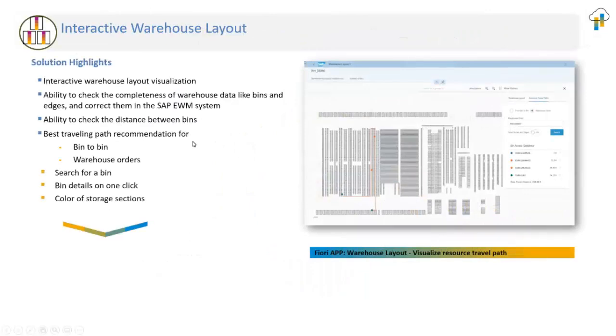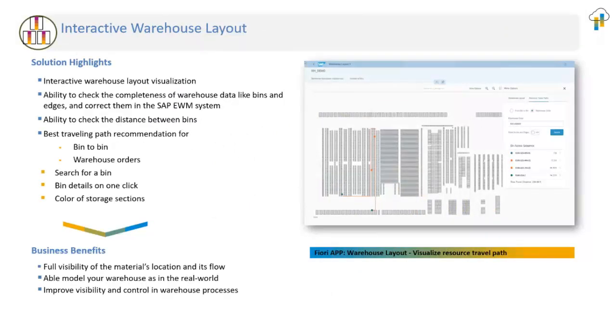So when we looked at the interactivity of the warehouse, the first thing to know is that we're able to give you that visualization of the warehouse layout. You're not only going to see how your warehouse has been laid out, but you can also start to look at different sections of your warehouse and do analysis. And so for us, the key is to improve that visibility and give you that control in your warehouse processes. Next slide, Shrikant.